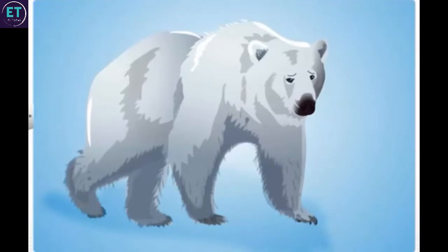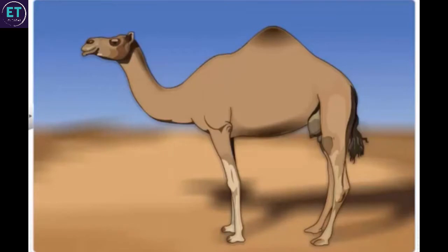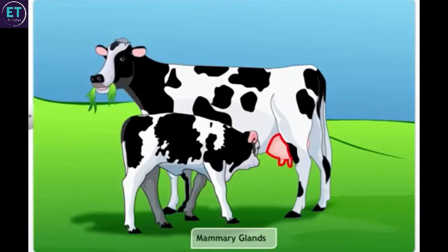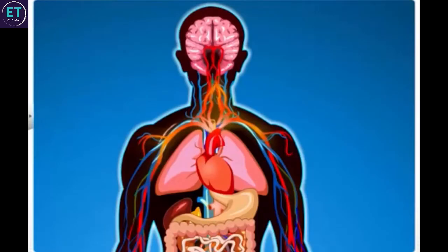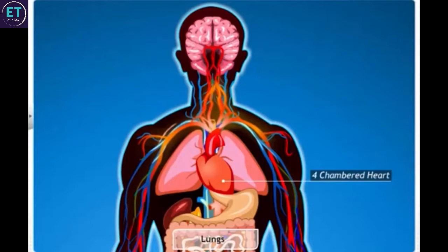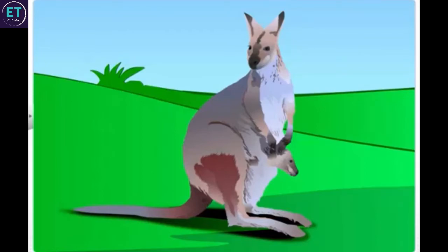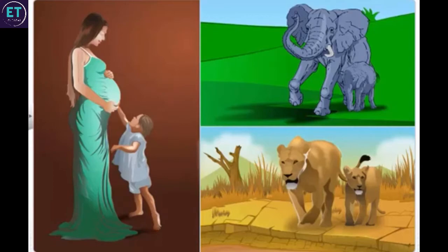For example, polar bears live in very cold areas, camels live in hot areas, and dolphins live in the ocean. Mammals have milk-producing glands called mammary glands to nourish their young ones. Mammals breathe through their lungs, and their hearts are 4-chambered. Mammals give birth to young ones through different modes. Mammals like platypus lay eggs. Mammals like kangaroos give birth to underdeveloped young ones that are carried in their mother's abdominal pouch. Mammals like humans, elephants, and lions produce live offspring.